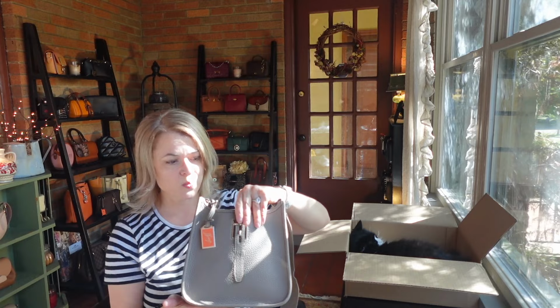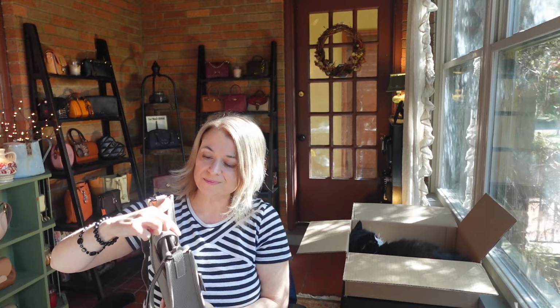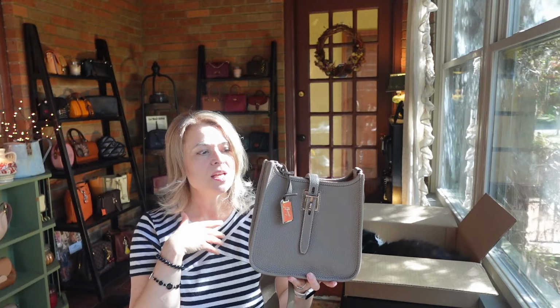Now, of course, it's not secure at the top. It's open with this little closure here. So that might not be for everyone's liking, but what I'm trying to say is I don't have anything like this in my collection. This is very unique in terms of the bags that I have. So I'm really excited to try it.